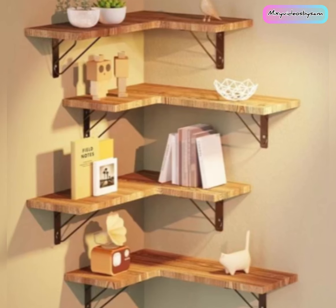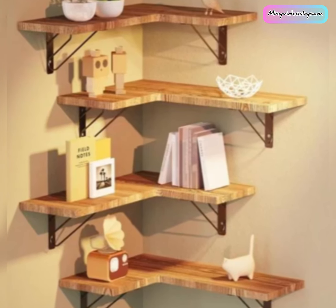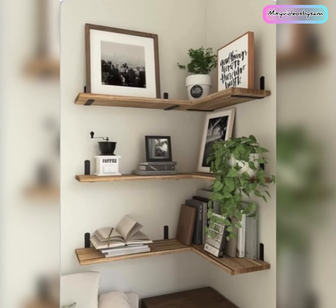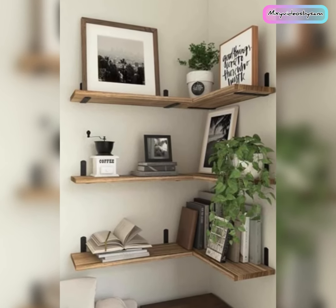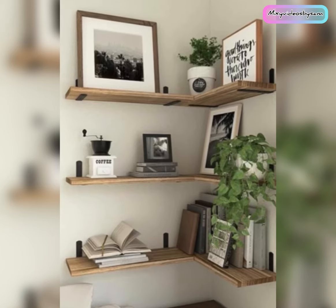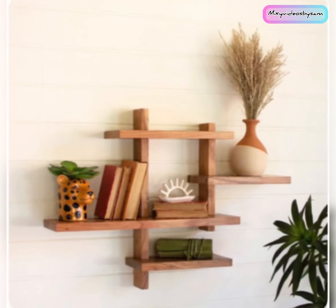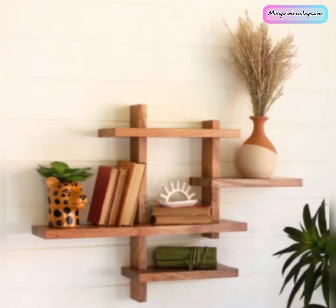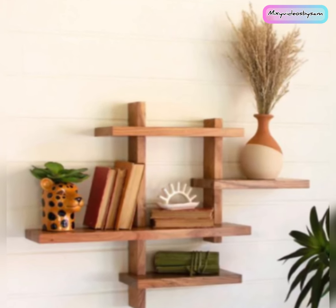If you want a bit of artistic flair, asymmetrical shelves could be the answer. Build shelves of different sizes and mount them at various heights for a modern, easy design. These are great for showcasing decorative items, books, or plants.